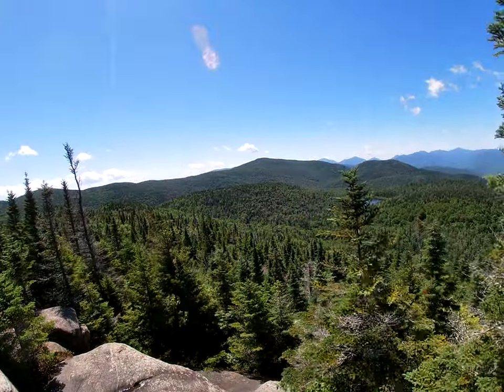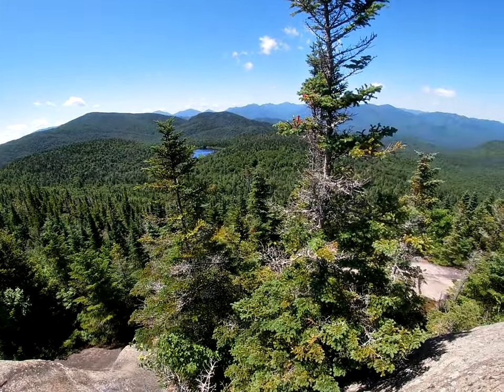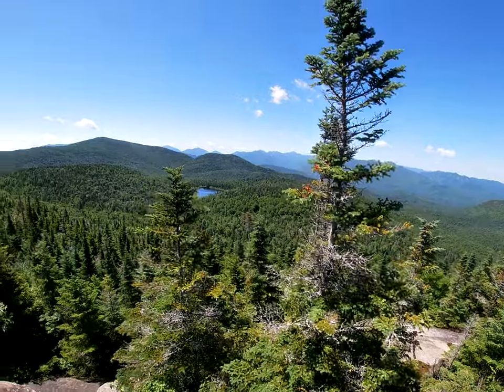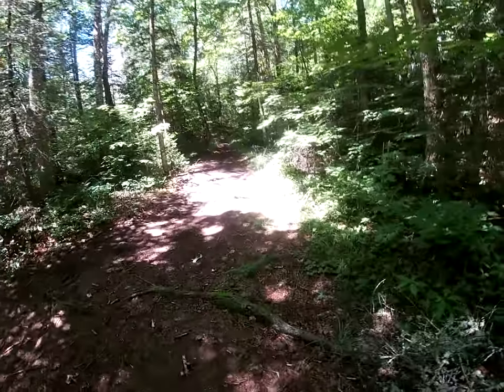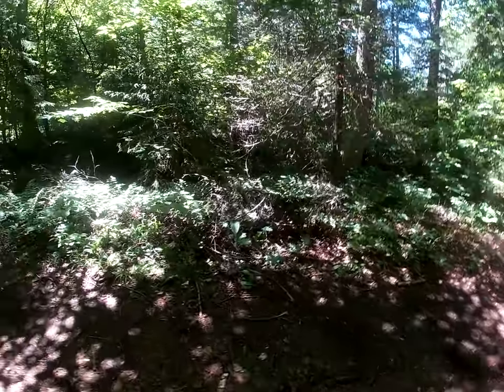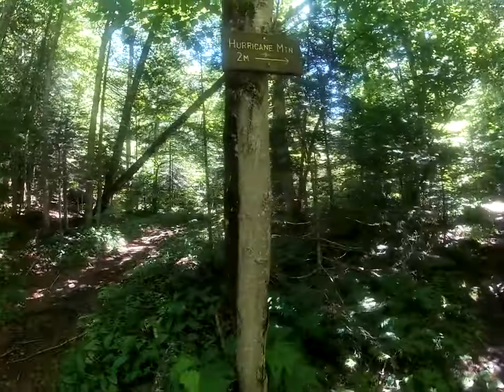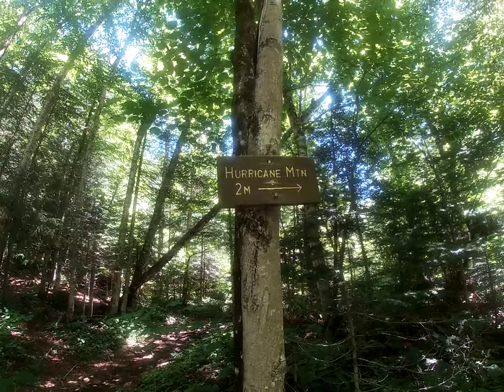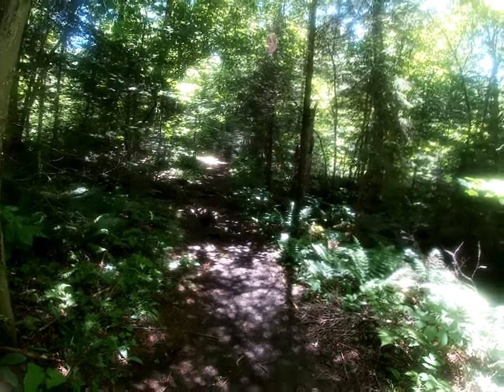Getting a lot closer to Hurricane Mountain over there. I'm going to go down around that pond on the right side, rounding up there to Hurricane. Okay, the big loop down to the next trail junction for Hurricane Mountain. So this is Hurricane Mountain, 2 miles. We're gonna head up this way, head up Hurricane Mountain, and come back this way and head right down there, back to the car.